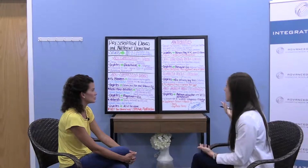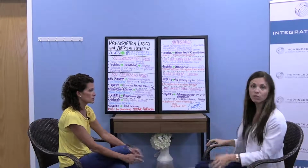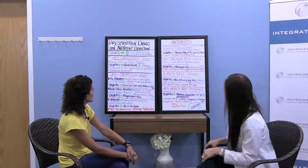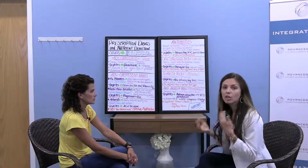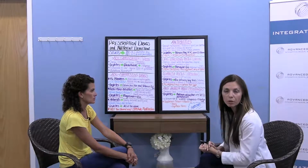But one of the most important things: if you absolutely have to be on an antibiotic, because we know that we need antibiotics for different reasons, take a probiotic, take a good one. Make sure that it has lactobacillus and bifidobacterium, those are two really important ones.